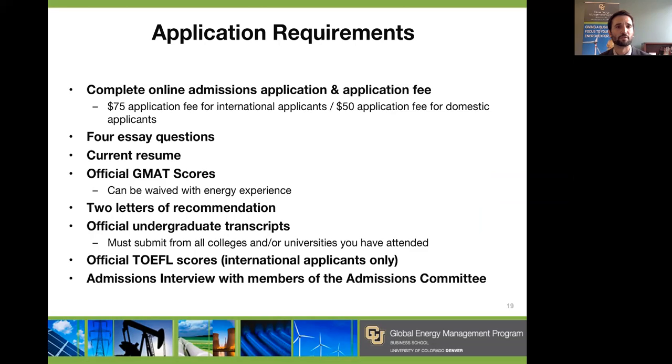On top of that, there will be 4 essay questions in that online application. The purpose of these essay questions is to get to know you better and to get to know what your goals are, what you're looking to get out of the program, and where you see yourself in the future. This is just an opportunity for our admissions committee to really get to know what you're looking for out of the program and who you are.